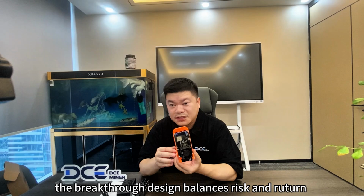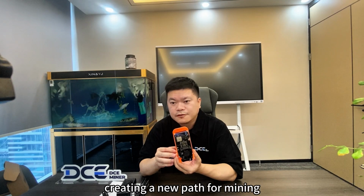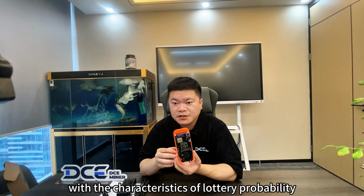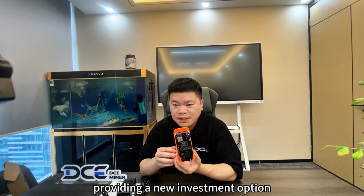The breakthrough design balances risk and return, creating a new path for mining. It combines the advantage of traditional technology with the characteristics of lottery probability, providing a new investment option.